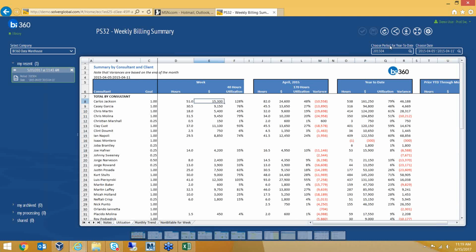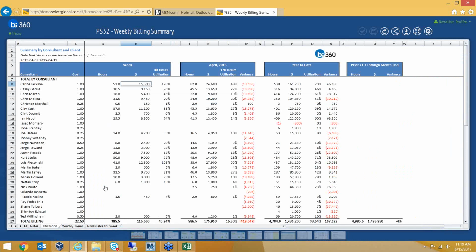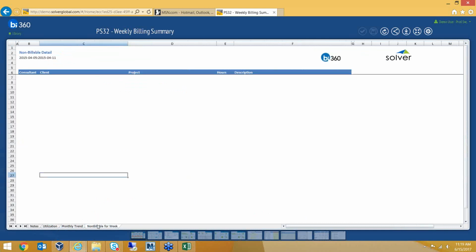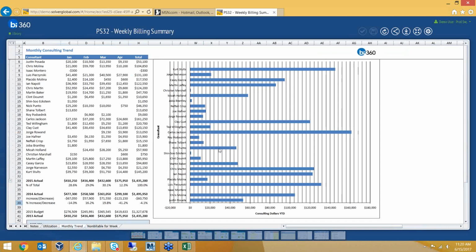All right, and I just want to note that for any of these reports, you can even run it from a mobile device. We support iOS and Android, and so for folks on the go, you can run any of these reports. Now, you'll see that in some of these reports there are even these graphs that you see here. So because our report truly is an Excel add-in, you can even incorporate features like Excel graphs into a BI360 report.